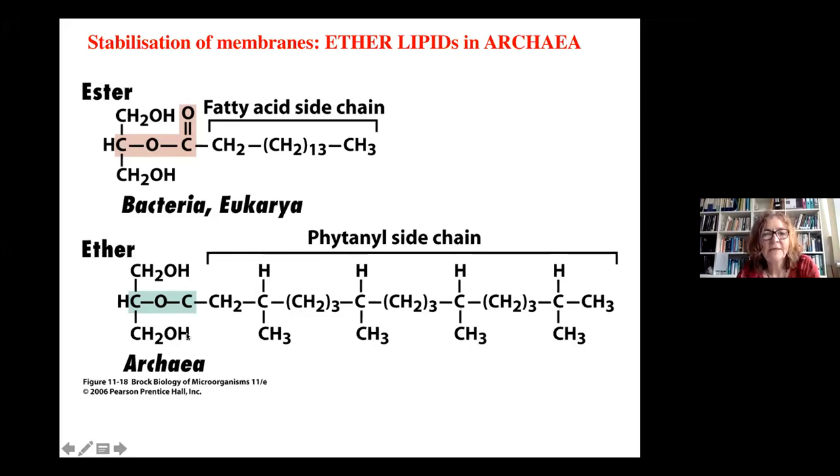So it's not that these organisms that live at high temperatures have only these lipids, but also all other archaea. And what they have is an ether bond, from a phytanyl side chain, which means that the side chain is not a fatty acid, but it is branched. You see the carbon chain here, but it's actually branched from an isoprenoid derivative, and it is connected by an ether bond. And this makes them intrinsically more stable. There are a few more other specific features.